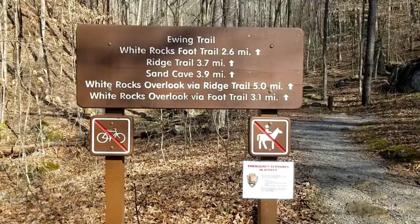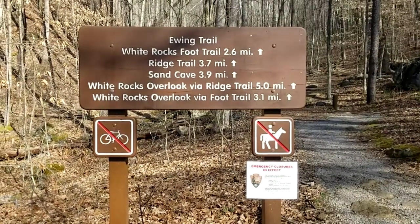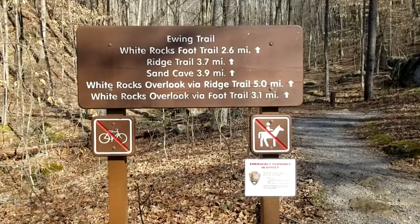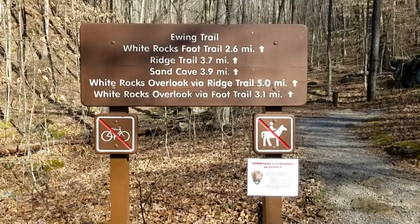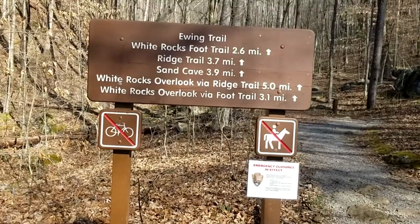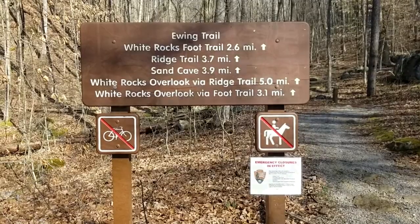All right, guys, what we're going to be doing is we're going to go over to the Sand Cave first, and then we're going to take the ridge trail, I believe, over to White Rocks. So this kind of gives you an idea. No bicycles or cowboys apparently allowed on this trail, so here we go.